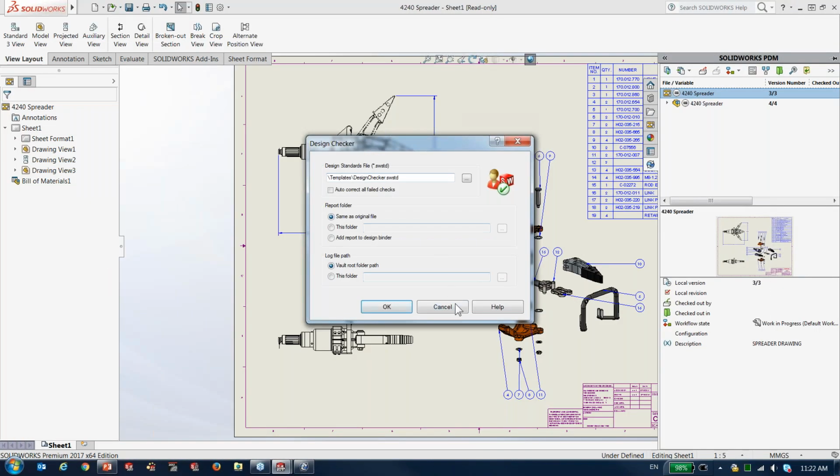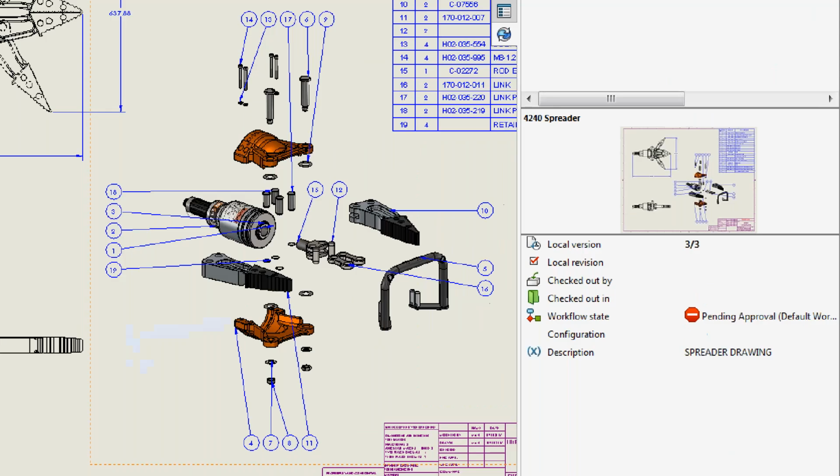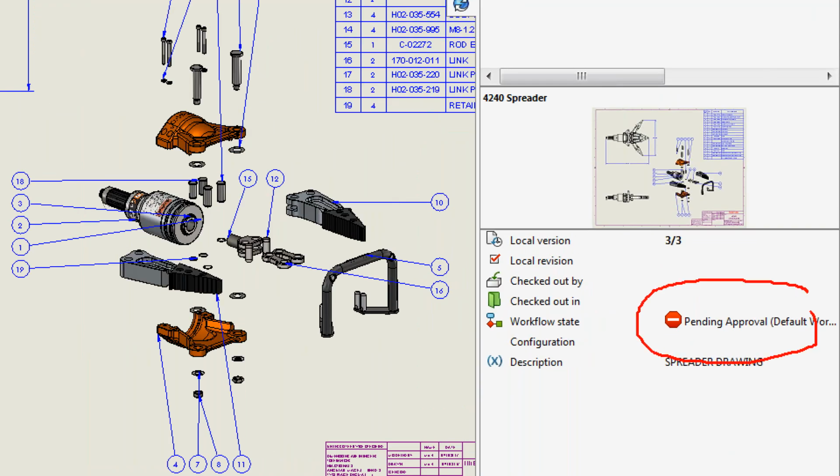So here, for this example, I'm simply going to say cancel. I don't want to run the design checker right now. I just want to submit it for approval. And now you can see that in my state here, it's now in the state called pending approval.